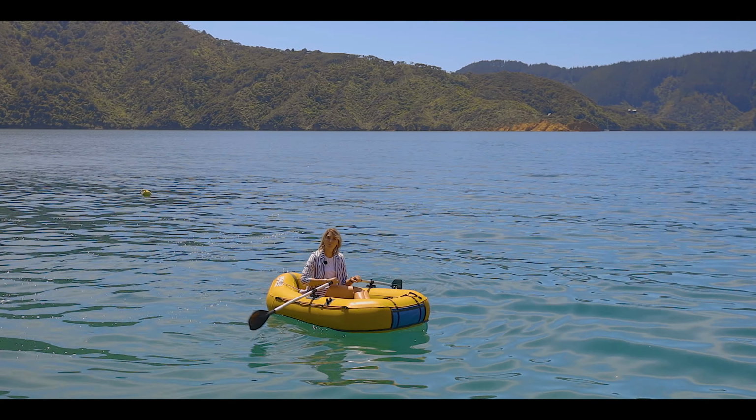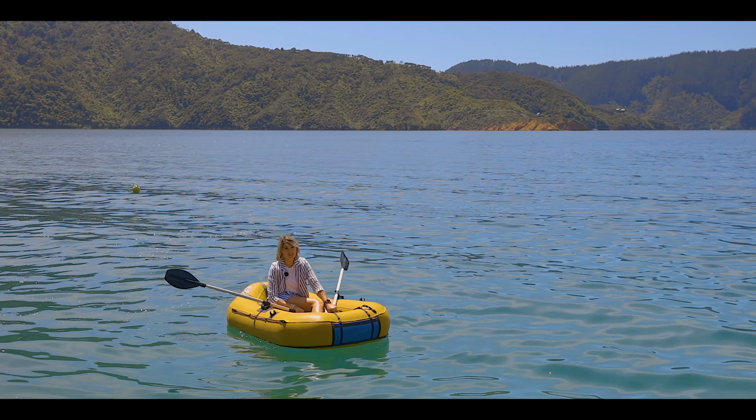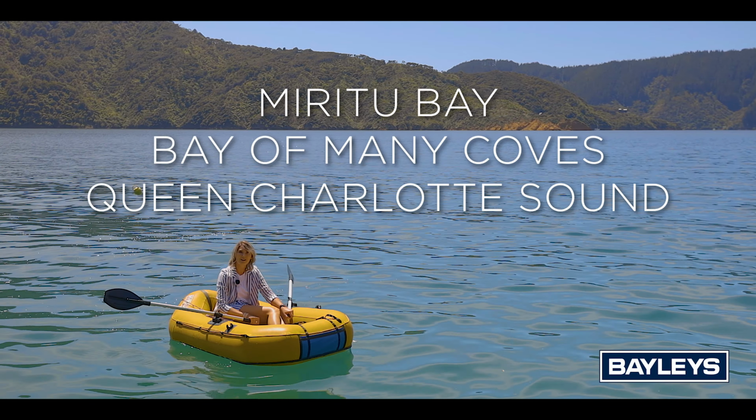Are you looking for the perfect little batch in the most pristine location with fantastic water assets? Well, this is my new listing at Miritu Bay in the Bay of Many Coves, and I'm so excited to show you. Come on and have a look.